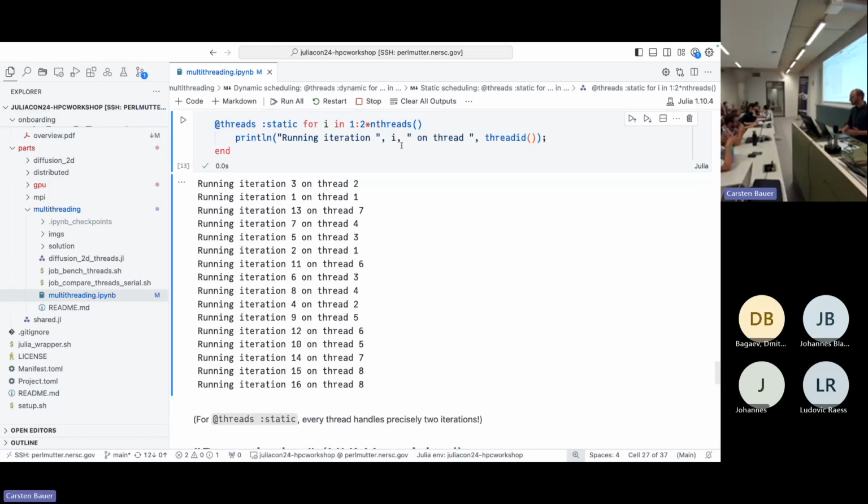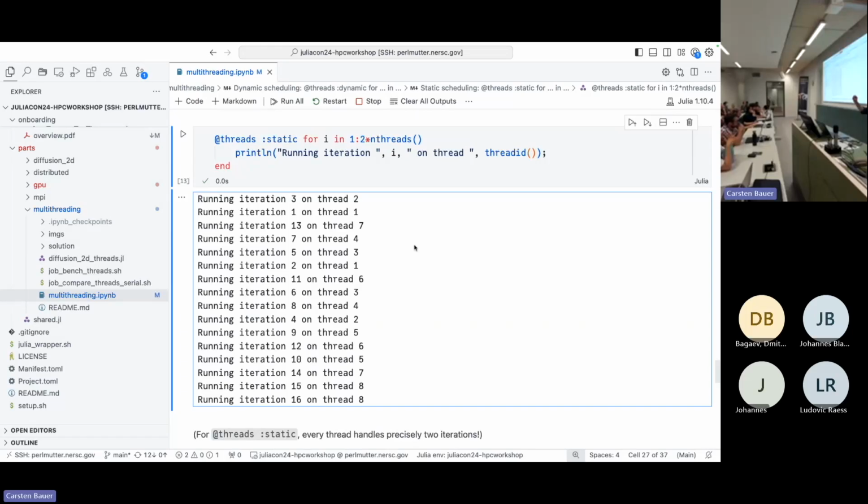So this is one way to fix the mapping between threads and tasks. If I use this to parallelize my loop, and now use thread pinning with pin threads to pin these threads to cores, I can control completely in which CPU core the thread is doing its work.